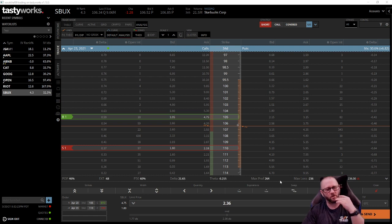So hopefully it holds that 34 and starts to take off. I'm going to jump in the 105, 110 for no more than 250. Ride that up, hopefully to all-time highs. I'll be looking to take it off at about 25 to 30% of its max profit.